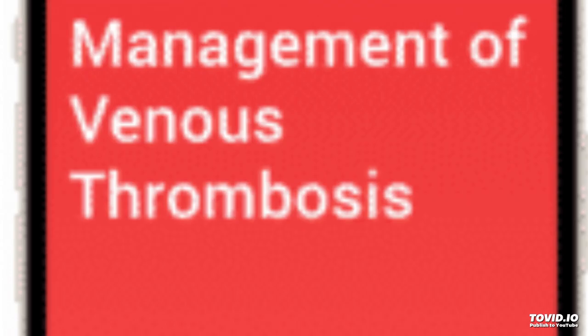Crystal clear. Lastly, quick hits on other special populations. Pregnancy, children, renal impairment, extremes of body weight. Key points. Okay, rapid fire. Pregnancy. High VTE risk. D-dimer and Wells useless. REC 60. Diagnose with duplex ultrasound. Treat with LMWH throughout and 6 weeks postpartum. REC 61. VKAs and DOACs contraindicated.